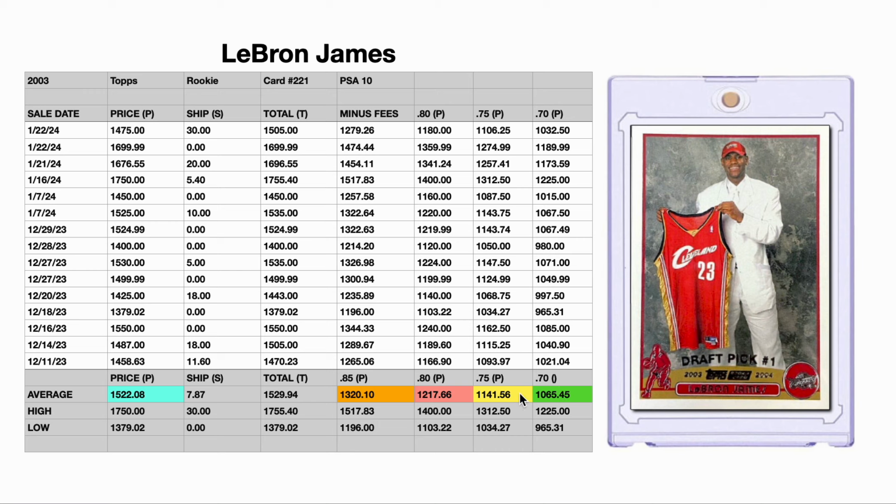1141 is probably closer to what I would like to spend on this card, just so I have a little bit of opportunity to maybe get some profit in the near term, because I'm not a huge holder. If I have an opportunity to make a few bucks on something, I'm definitely going to give it a try. Red is a hard stop for me. I'm not going any higher than this number personally.